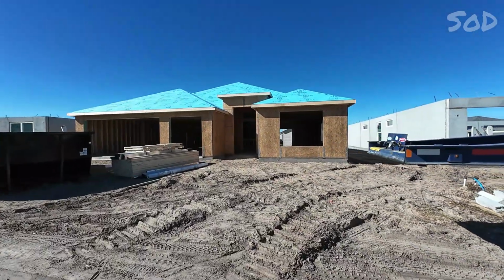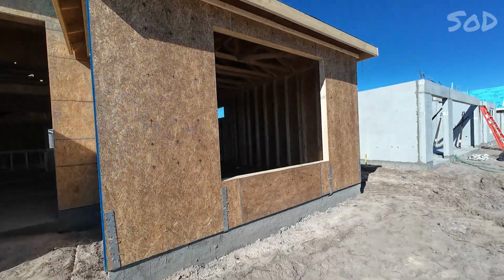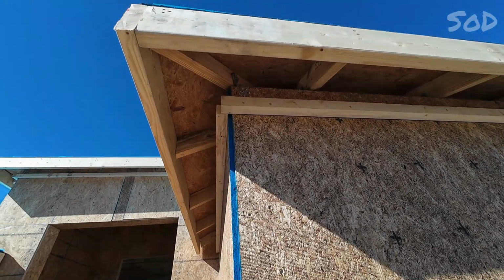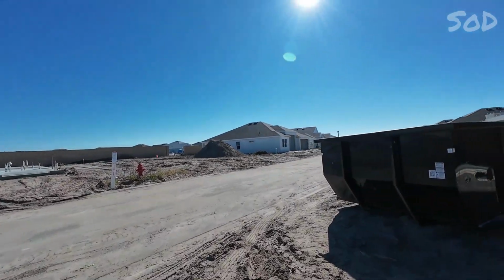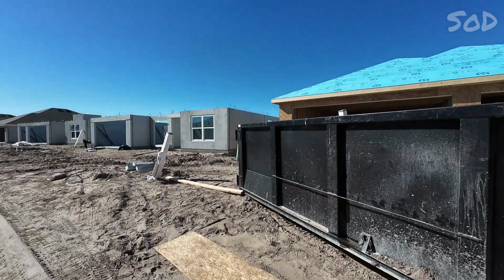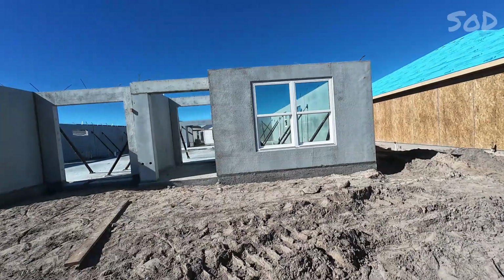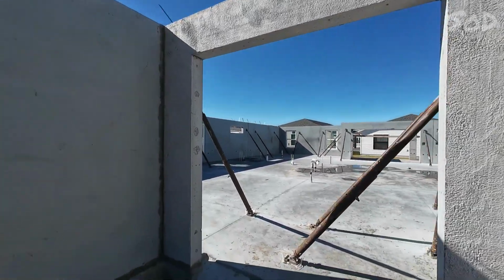That's the whole idea. And here is a good look at your hurricane straps, hurricane tie downs. All the homes in Florida need to have hurricane mitigation, and there are the straps tying the foundation into the wall. You do have hurricane straps up there tying the wall to the roof truss as well. And you can see the hurricane straps on the top of this home, on the top of the concrete walls right there. I'll give you a little better look at what that looks like.